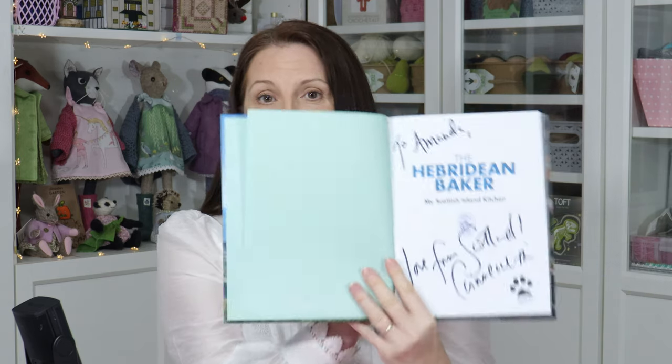But the final thing I got at conference was this book, The Hebridean Baker. He was lovely. He was very, very entertaining. He's a good public speaker. I don't know much about The Hebridean Baker. I didn't follow him online. I knew he was coming to conference, and I thought, oh, it'll be entertaining. And he was very entertaining. I did wait in the queue at the end of his talk to buy his book, and he also signed it as well, which was really good. So there we go.